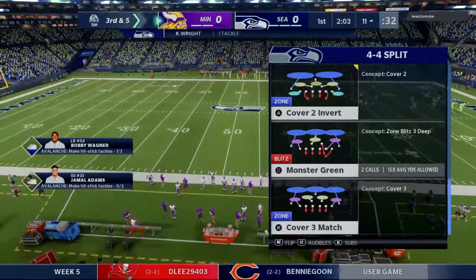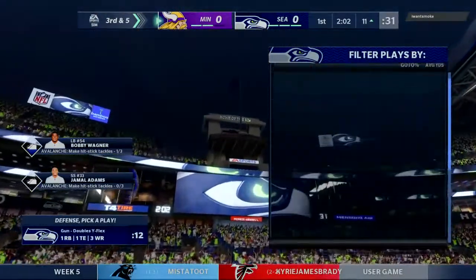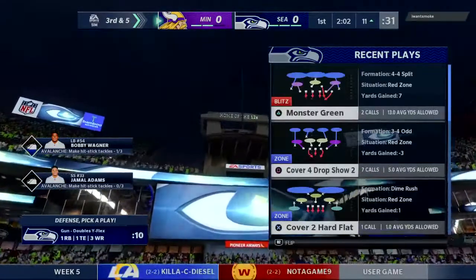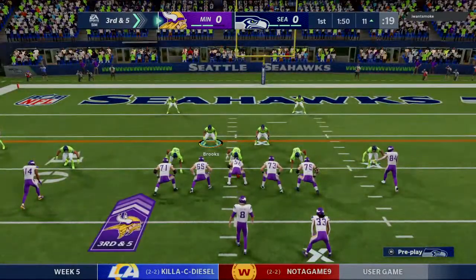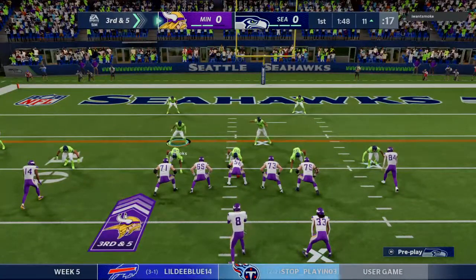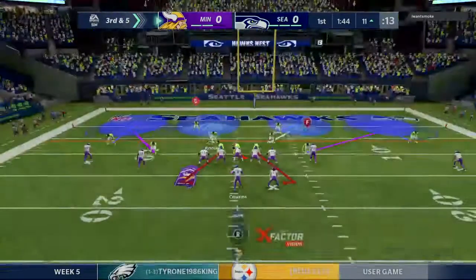I'm not sure that this play was designed for him specifically, but they got through the progressions and got the ball to him. So, second catch on the drive. He may not be a primary guy, but they definitely want him involved, don't they? Absolutely. This early in the opening drive, as you said, 2 catches. So, if they can get him going in the passing game, it should open up his running game, too.